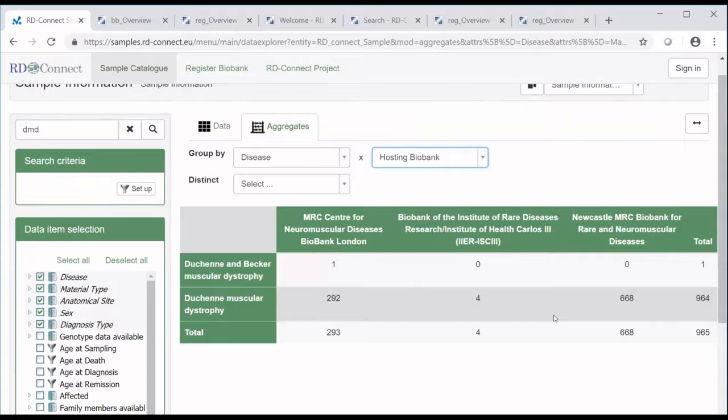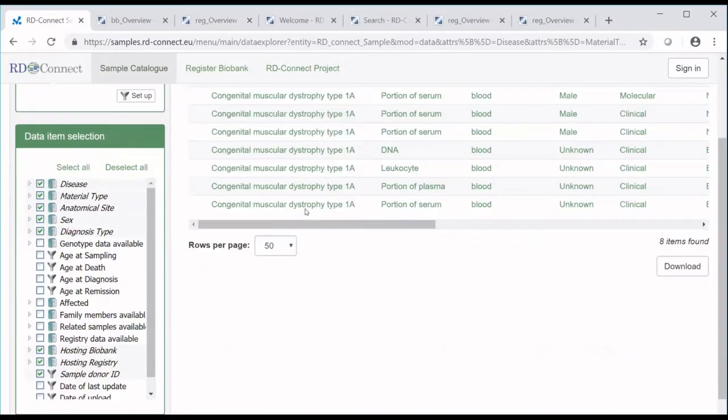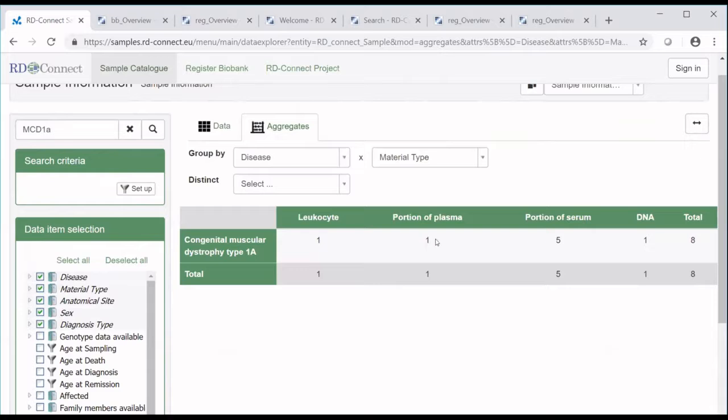And that would lead to my other demo question, which is: I want to know which biobanks hold samples from patients with congenital muscular dystrophy type 1A. So let's try that. You could type everything out, but I prefer just to use the acronym. This is for muscular dystrophy type 1A. And here you can see 2 biobanks hold samples for this disease. Some are in Spain, some are at Newcastle. And you can go back and forth. So here are the 8 samples in total.